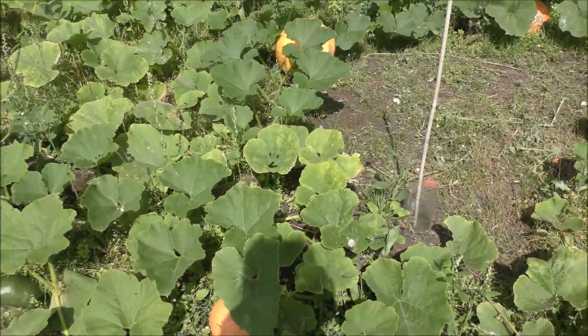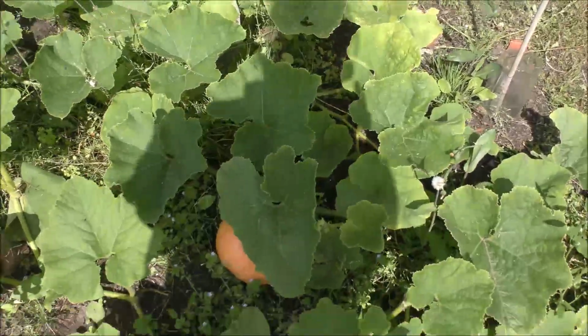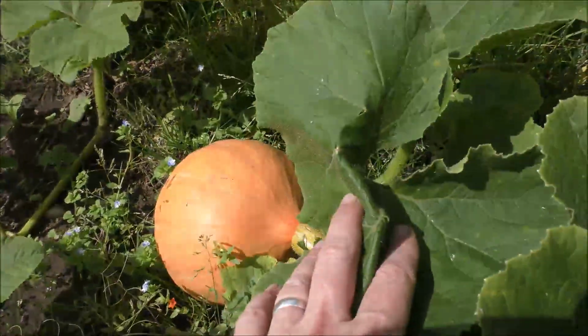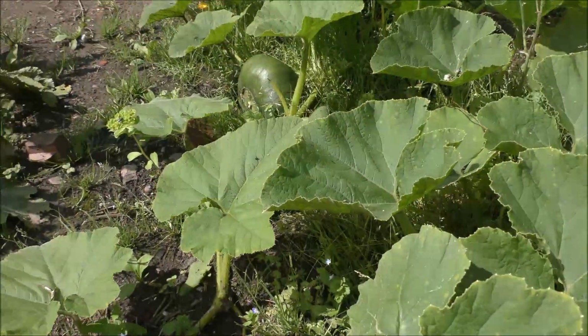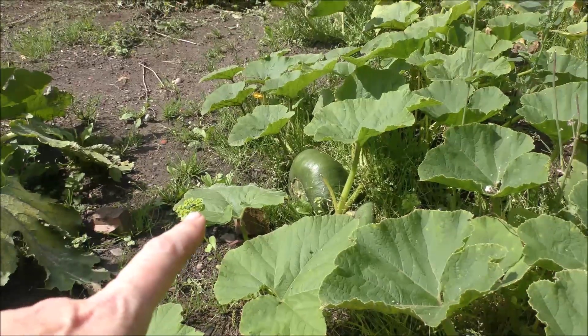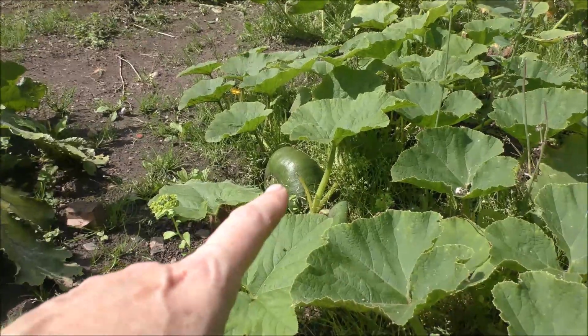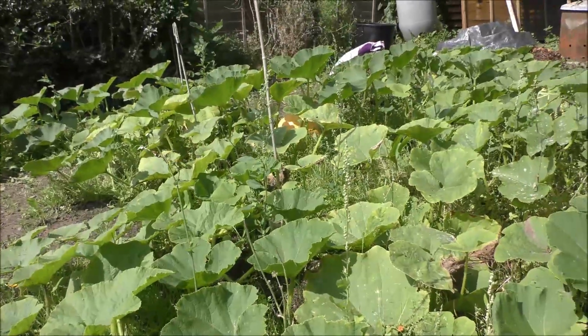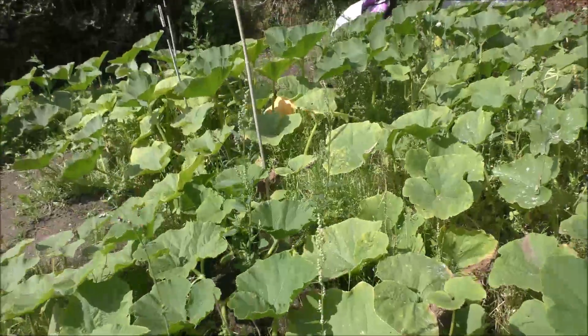Yeah, that didn't last. But look, let me get out the light. One little squash. You see that one? There's one up there. I don't know if you can see it, there it is, 2 little squash. There's one over there, 3 little squash.